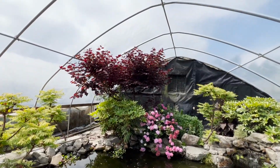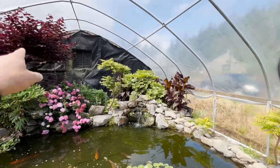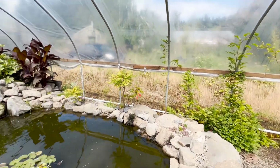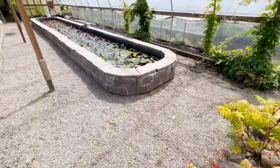Some sort of a red, not a maple. You know what kind of tree that is? I know these are sumacs. You know what kind of tree that is? It's cool looking, whatever it is. But we are pond guys, not plant guys, but the plants make such a difference.